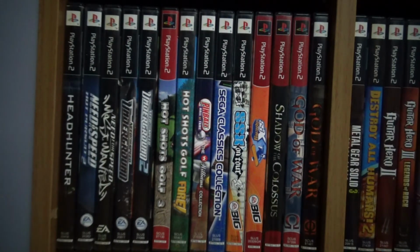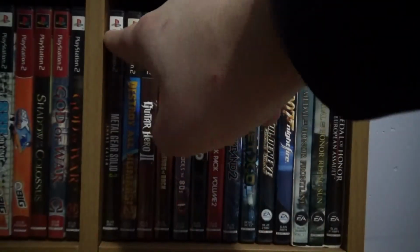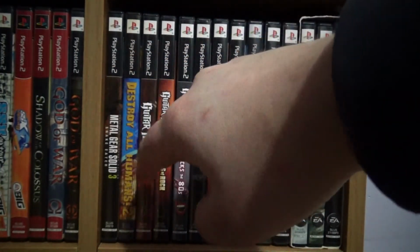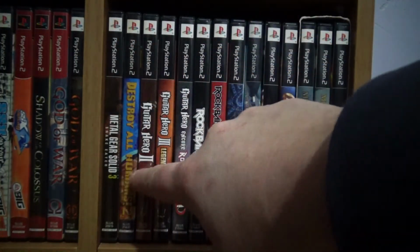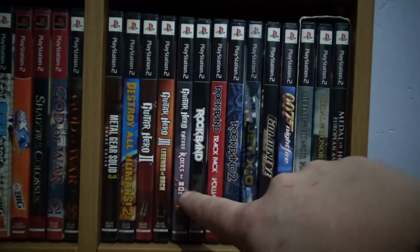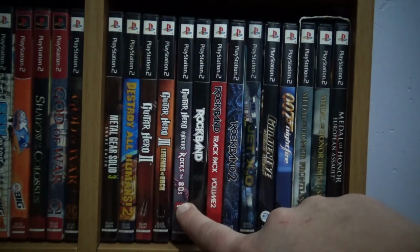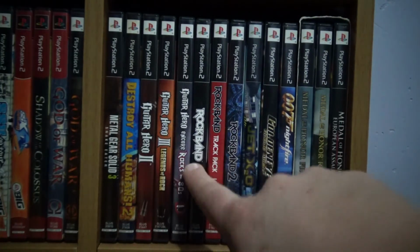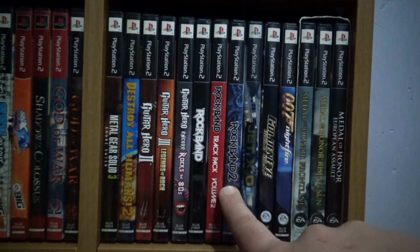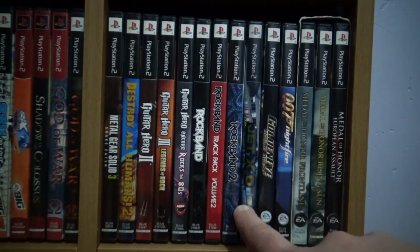Let's move on to the fourth shelf. Alright, we got Metal Gear Solid 3, Snake Eater. Not a big fan of that game, to be honest with you. Destroy All Humans 2, Guitar Hero 2, Guitar Hero 3, Legends of Rock, Guitar Hero Encore, Rocks the 80s, Rock Band Track Pack Volume 2, Rock Band 2, Jet X2O.